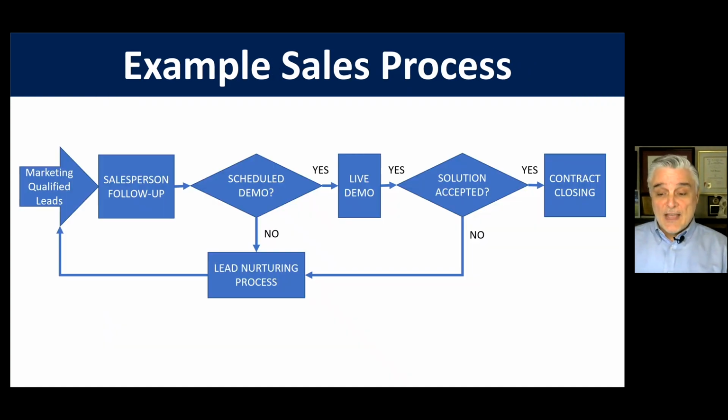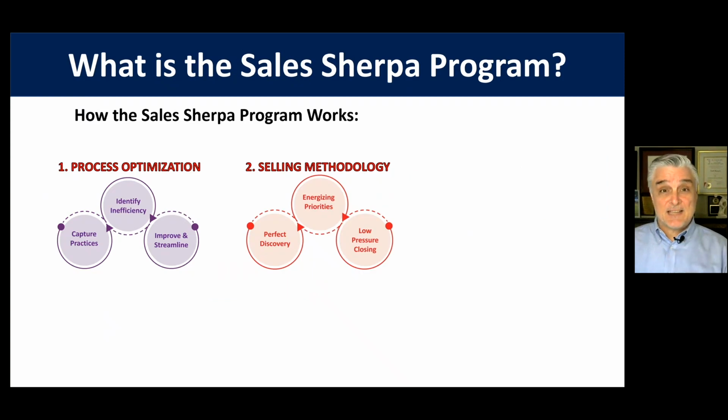All right, so that's what we're doing in stage 1 of the program. That usually happens in the first week. The second stage of the program is what I like to call the training phase. That's where we're training them on the new practices, the new process, and the sales methodology to make it work.